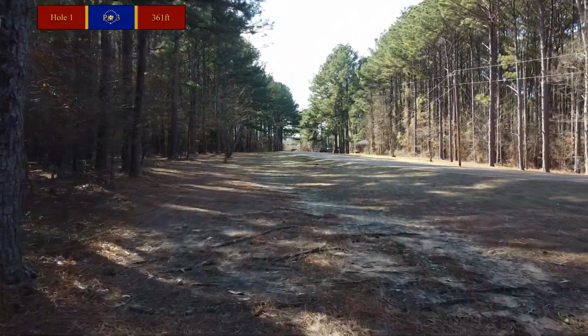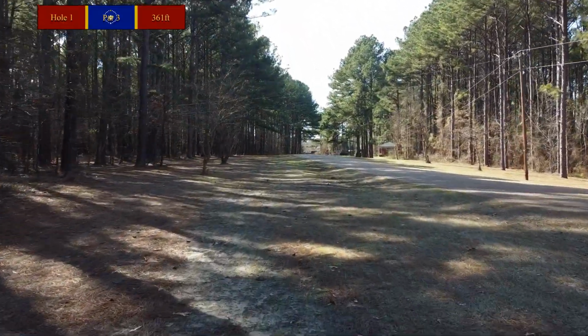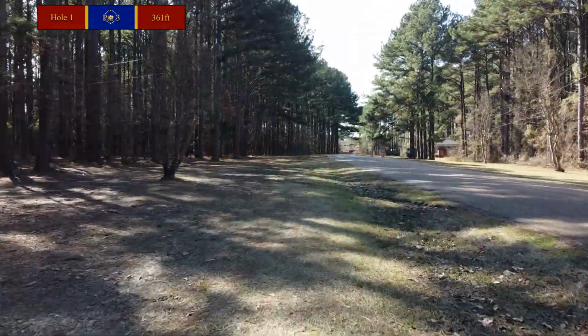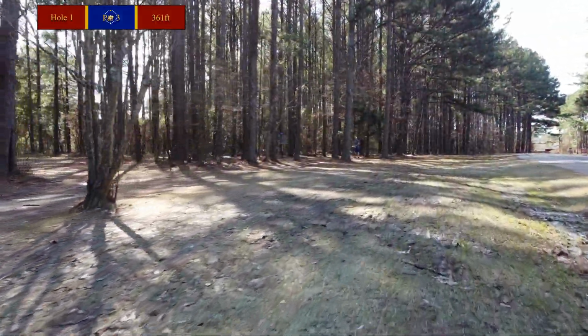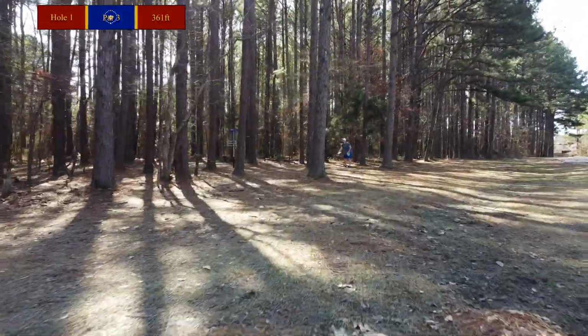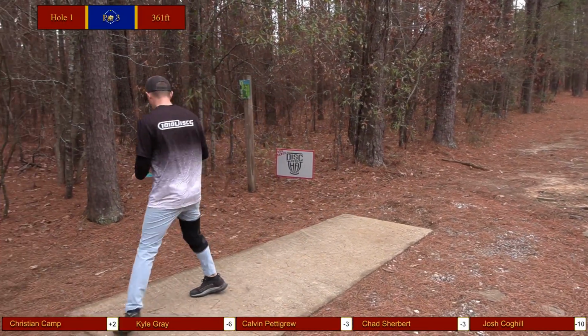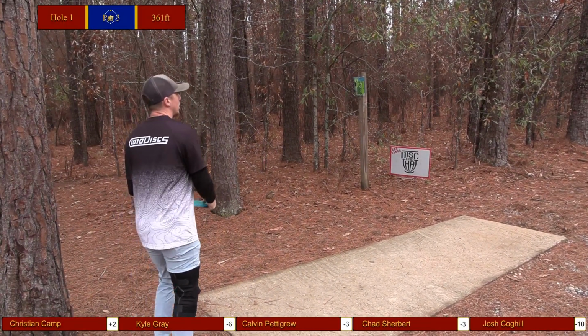And finally, we arrive at hole 1, par 3, 361 feet. This one is in the pretty deep par 3 position, so we've got this OB road here on the right-hand side. So this is not the pin location. The pin location is much further down the way. Josh Coghill, show us how it's done.